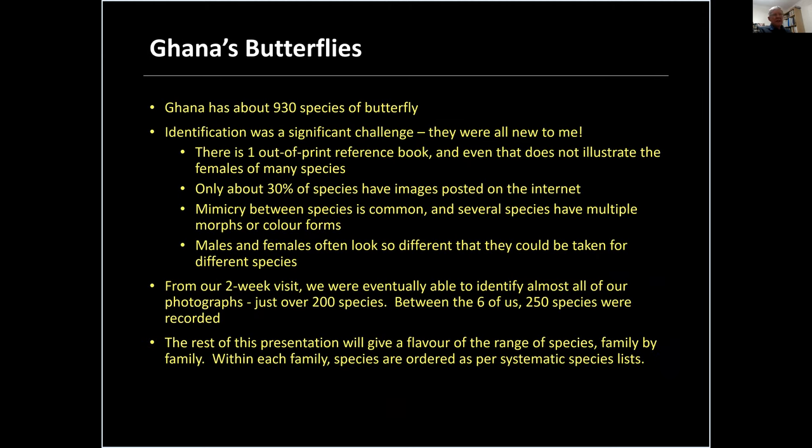So, Ghana's butterflies. As I said, at Bobiri, they've recorded almost 450 species. Well, the entire Ghana list at the moment is about 930, which is a staggering number. Now, I'd never been to Ghana before, so that's a pretty daunting challenge when it comes to identification and trying to work out what you're looking at.